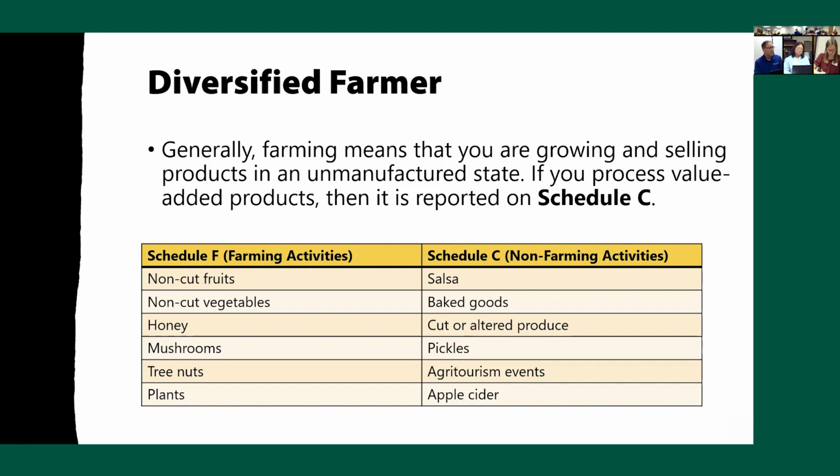Same thing with honey, mushrooms, tree nuts, selling plants to others, those would all be considered farming activities. Things that might fit on the Schedule C side of your tax return are what they call non-farming activities. Maybe you're taking some of your tomatoes and making salsa.